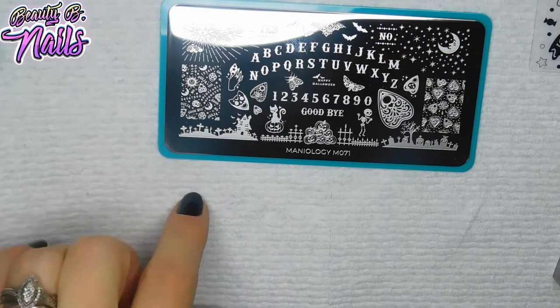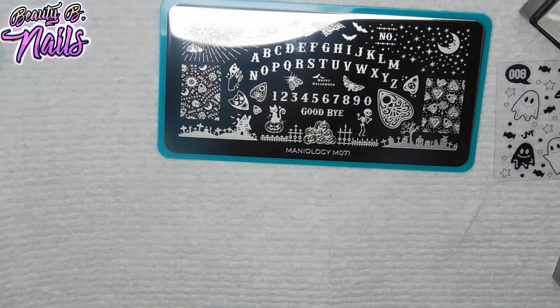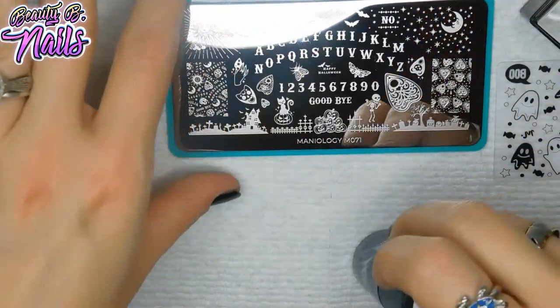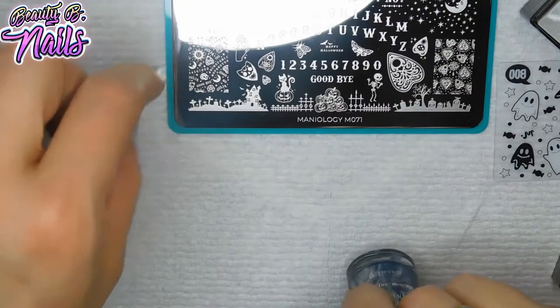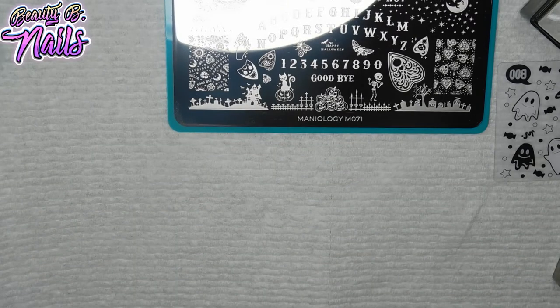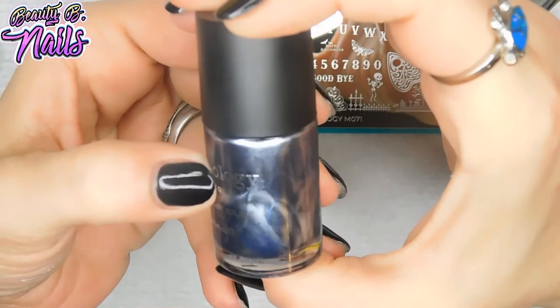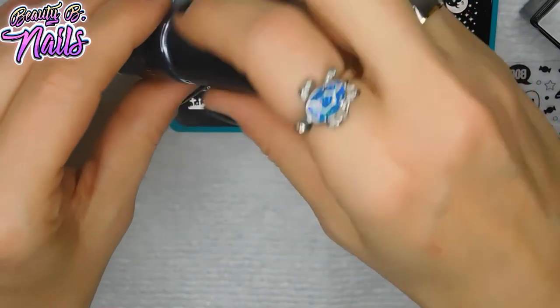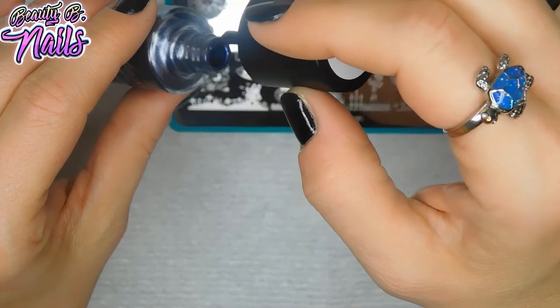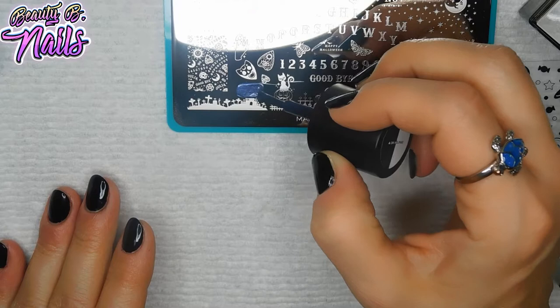Alright, so I've got some paper towels laid down. I've got my little boo scraper and I got my boo stamper. I love it. Alright, so I want to do this little setting right here. Really cute. Want to make sure that you shake up your polishes. I love these polishes. They look so pretty, guys. Look how beautiful. Oh, that's so pretty. I'm just going to do this one here.